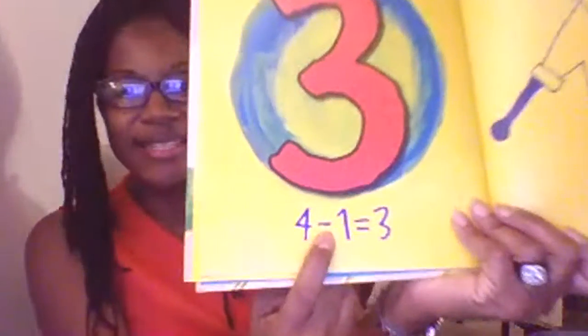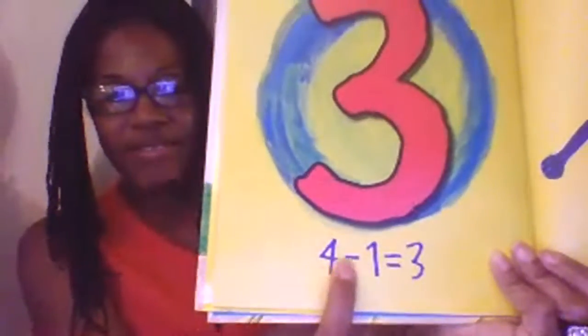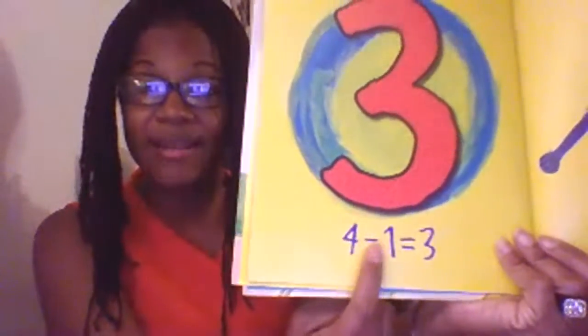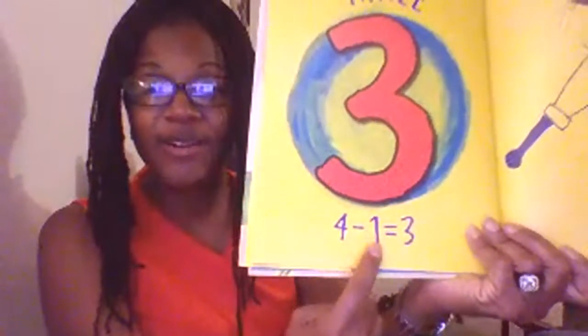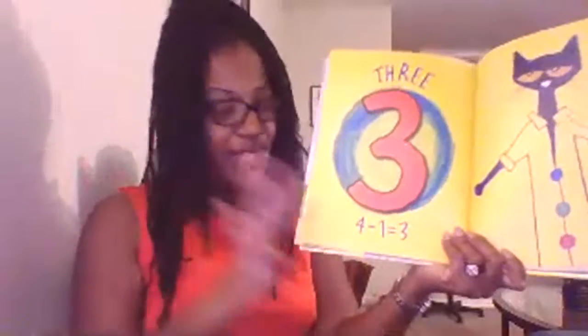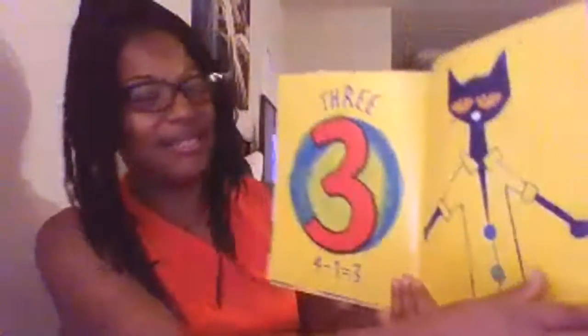So now this sign right here, this line across, this means minus. That's when you're going to take something away. So we see that there's a number 1 after that line. So that means we're only going to take 1 away because only 1 button popped, right? So we started out with number 4, and then we're going to take 1 button away because it popped off. So now let's see how many we have left. Let's count them together. Ready? 1, 2, 3. Very good. So this is why we see number 3, because there's only 3 buttons left. So here's Pete wearing his 3 buttons.